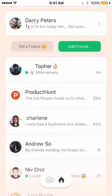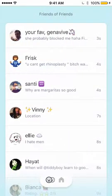Now, one other way to find friends, and there's actually two other ways, so I'll show you that in a second, is to swipe right and you'll see a list of friends of friends. Now, these are friends of friends who were on most recently. So you'll see 3 seconds ago, 4 seconds ago, etc. And you can look at the preview.